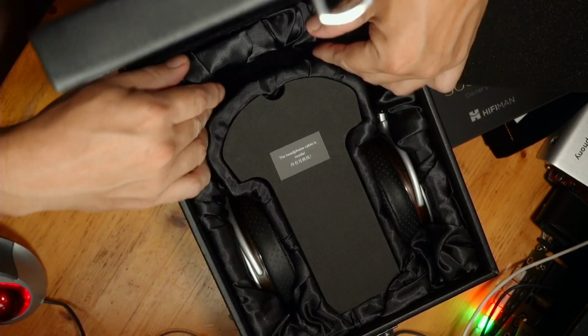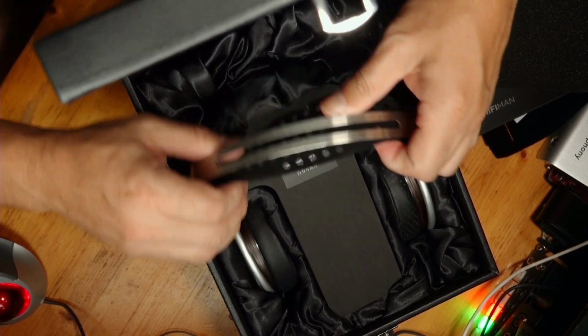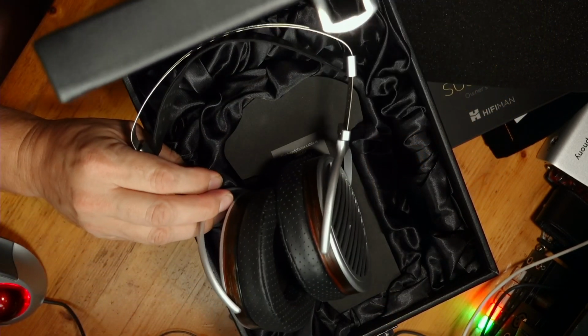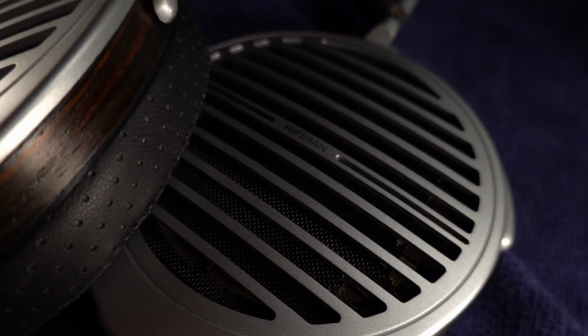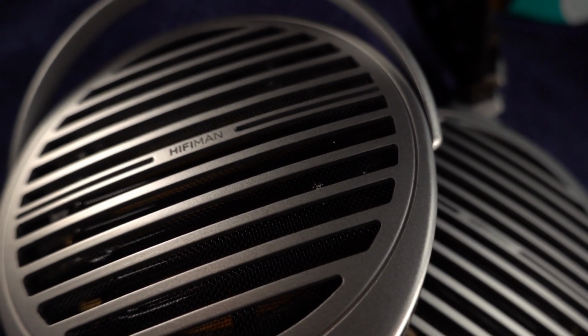Oh, baby, look at this. They're just nestled in there. Look at this. Look at these. These are just, whoa. They feel a lot like the HE-1000 V2 as far as construction. The swivel construction, the metal band, the support strap in leather, all of this stuff, very much what I got out of the HE-1000 V2. They didn't go stray too far from that build.